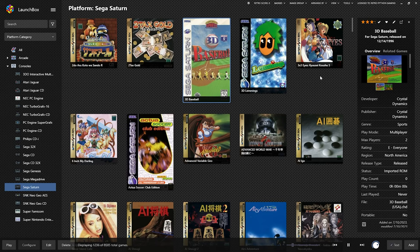Now you could add Yabasanshiro, Yabause, anyone you want. Beetle works best, but you can't upscale with Beetle. I don't like to upscale my games until I get to like the GameCube. I like to play the games natively, but when the games are mostly 3D, like that generation, you could upscale them and they look pretty good.